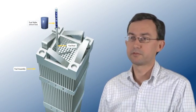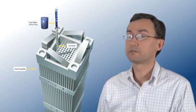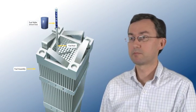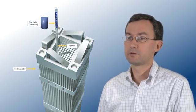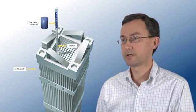Other countries have chosen to reprocess some of their used fuel assemblies. France, for example, reprocesses used fuel assemblies to extract the plutonium from those assemblies. That plutonium is then used to manufacture new fuel assemblies. These new fuel assemblies are referred to as mixed oxide or MOX fuel assemblies because they contain both uranium and plutonium. These MOX fuel assemblies can then be used in a nuclear reactor just like a fresh uranium fuel assembly.